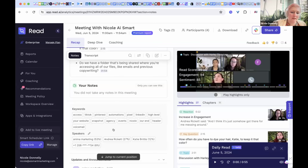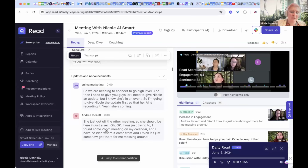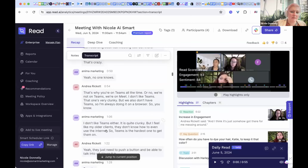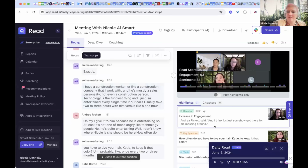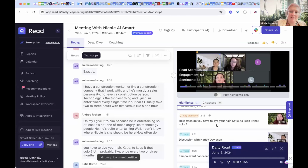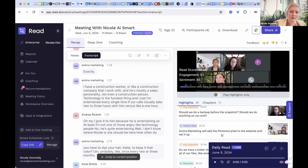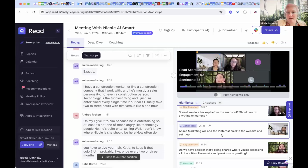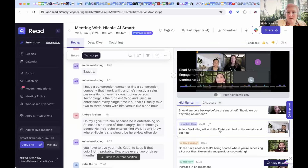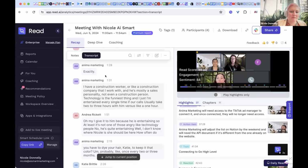There's keywords on here, it tells who the speakers are, and it gets the people right, which is nice. And then you can see over here there's a reaction, an increase in engagement, so I might want to see what that's about, a key question, a change in topic. And I get a daily read, which is a summary of all the meetings I've got coming up and maybe some things that I haven't done that I need to think about. But this is why I like Read, it gives us more information about the meetings.